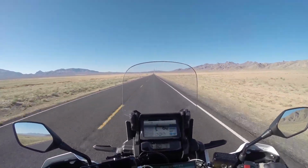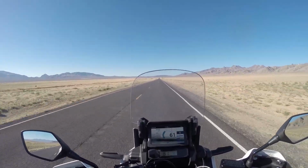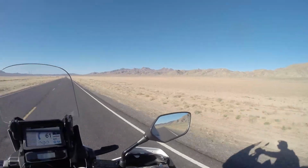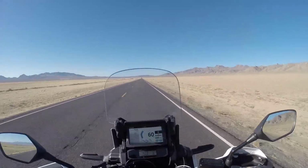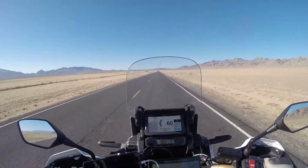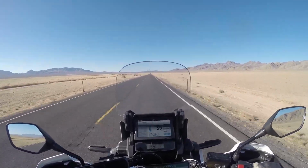So we're looking for the turnoff. It's going to be right after this little support station right here. It's going to come up to the right, and the road is going to head up right through the mountains there, and the site is just on the other side of that ridge. So like I said, you can't really miss this first turn because it's like the only turn for miles that you have on your right hand side.